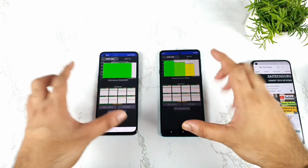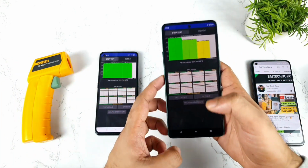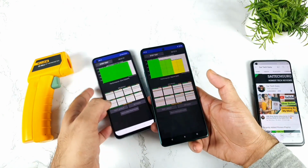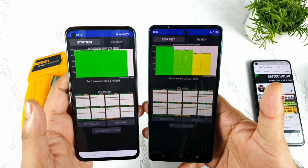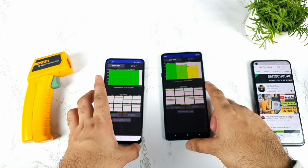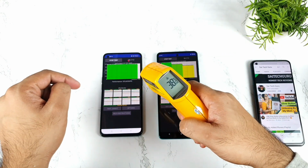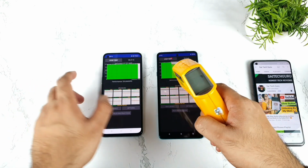So right now, as you can see friends, after getting close to 5 minutes, the graph on the Moto G200 has decreased. It came below 80%, as you can see, and the battery percentage on both phones seems to be draining equally, 12% and 12%. This is the graph situation between these two phones after just 5 minutes. The Realme GT Master Edition was able to maintain really good levels regarding the throttling, with temperatures of 38 degrees Celsius, and 37 degrees Celsius on the Moto G200.